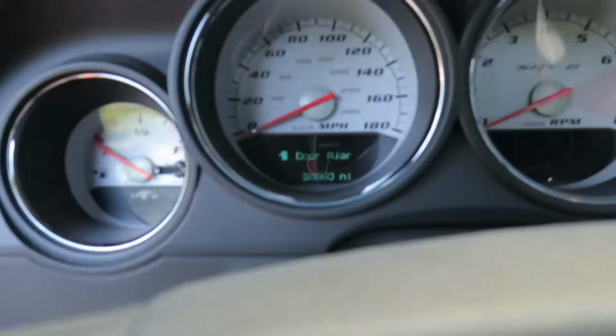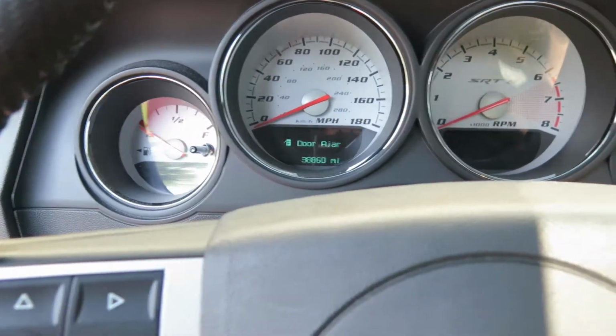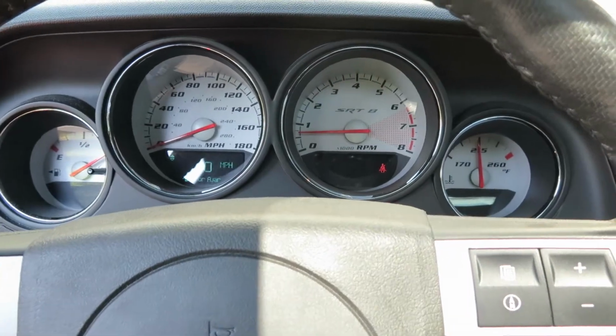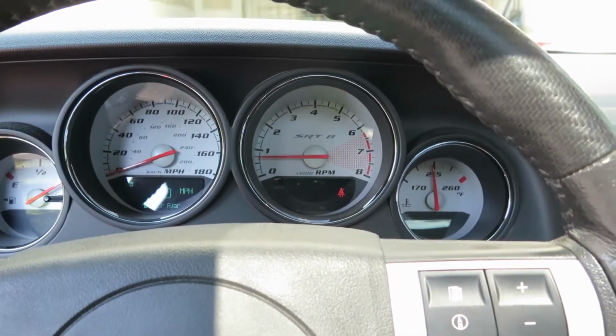Let's hop right in. Let me just turn this on, and let's open the door, and you guys will get to hear it turn on. It's also got not even 40,000 miles on it, and I put a couple thousand miles on it already. The ignition, I have to say, is not very loud, but it gets loud. I'm not gonna rev it now, just because my neighbors probably already hate me. So I'm gonna wait a little bit on that one.